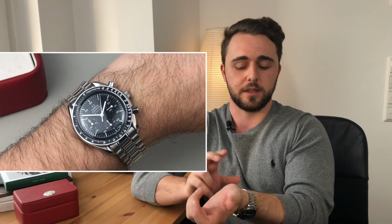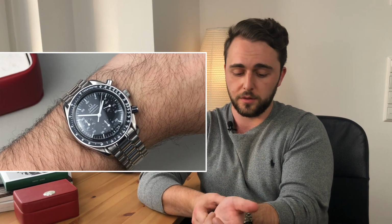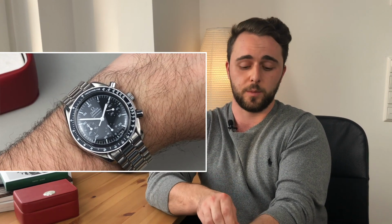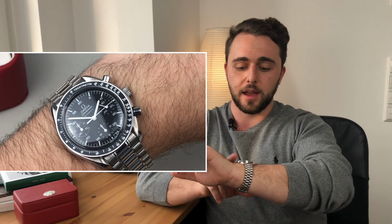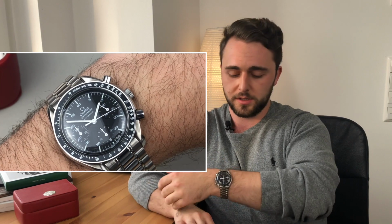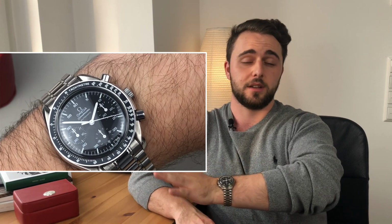I just really love the dial, I love the tachymeter, I think it's always a nice design feature. I love the bracelet, although I'm not too fond of the clasp, as it's just a normal releasing clasp and not a security clasp. I love the lugs, I love the pushers, I love the thickness and the size, as I said multiple times now. And in my opinion, it's a steel bracelet and a black dial, so you can basically wear it with just anything.